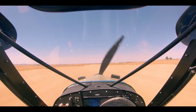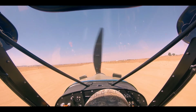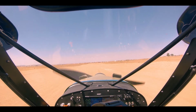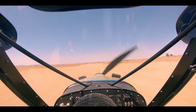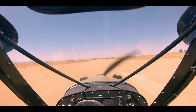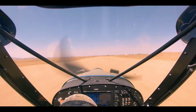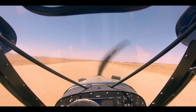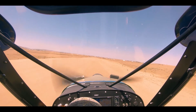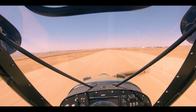That's so fun. Yeah, it's kind of addicting, ain't it? Okay, so just slam the throttle forward this time. Yeah. And there you go. What do you figure that was? 150 feet? I think so.